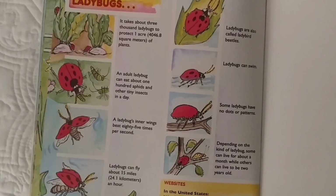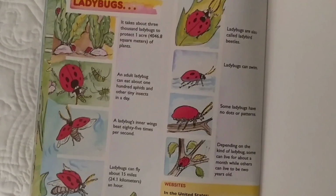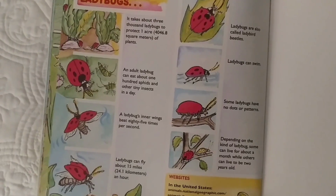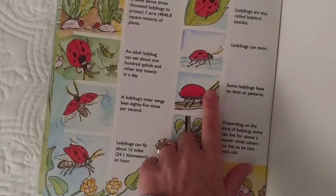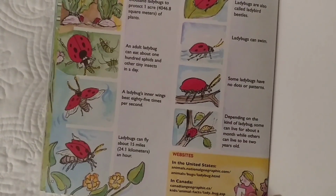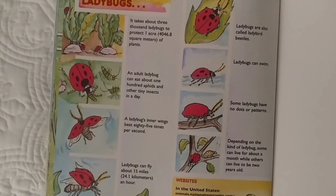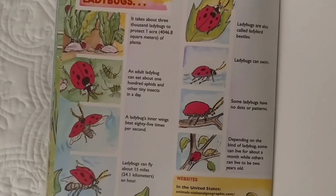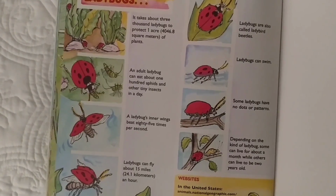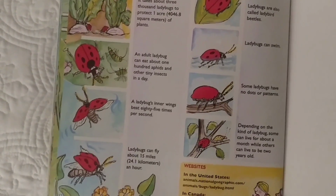Ladybugs are also called ladybird beetles. That's usually what they're called in Britain. Ladybugs can swim. I did not know that. That's cool. Some ladybugs have no dots or patterns. And depending on the kind of ladybug, some can live for about a month, while others can live to be 2 years old. How about that?